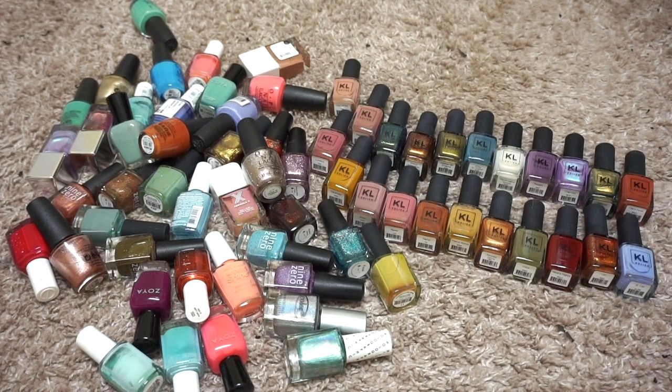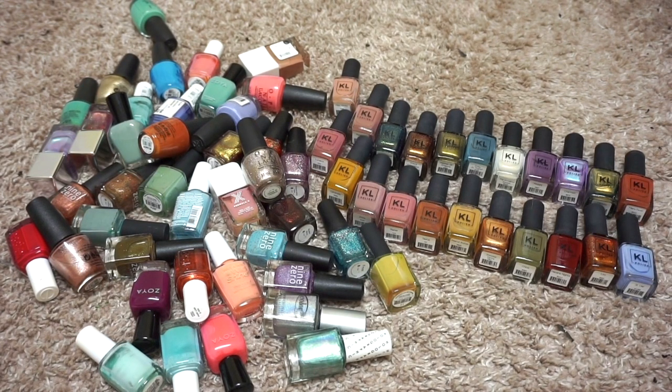So here are the 63 nail polishes I'm keeping. I actually feel really good about this selection. I still have a ton of fall polishes. Those are just my favorite kinds of shades, but I do still have some things in here for spring, summer, and winter. So that's good.